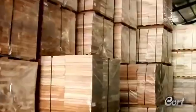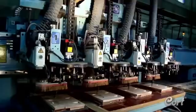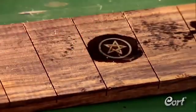From the careful selection and treatment of the wood, to a balance of traditional building, computer-guided accuracy, and hand craftsmanship, Cort Guitars delivers on a factory that rocks.